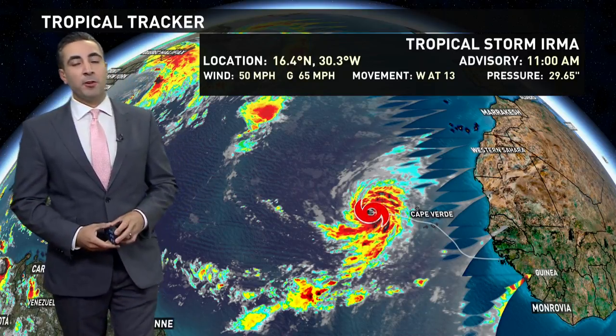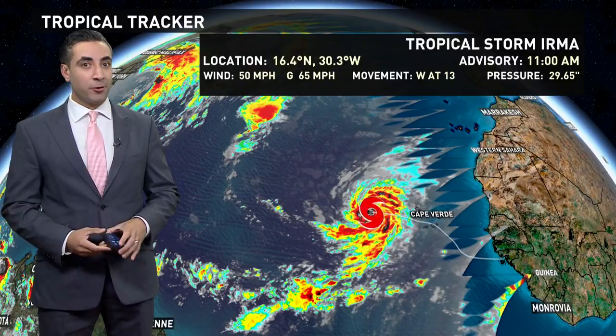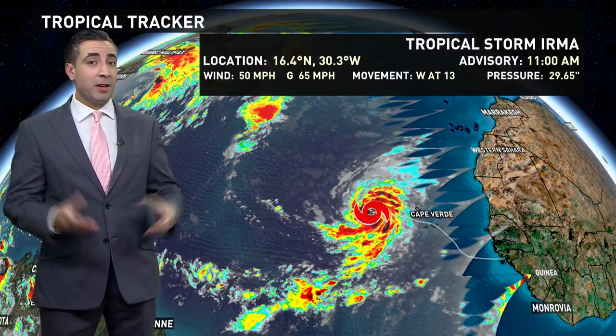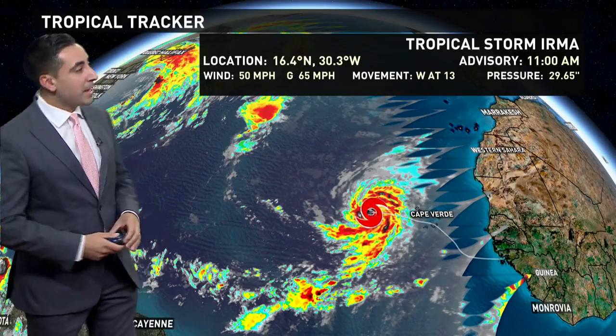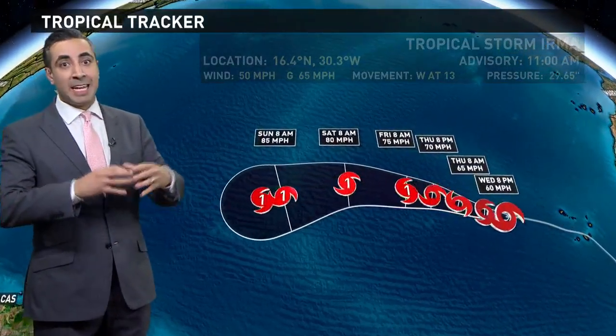Good Wednesday afternoon. A brand new tropical storm developed as of the 11 a.m. advisory from the National Hurricane Center. This is an area we've been watching for about a day now, showing some pretty good development and looking pretty healthy. So it's now named Irma with winds of 50 miles per hour.